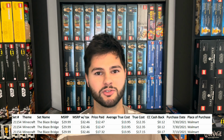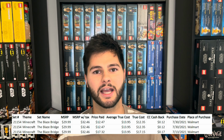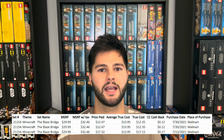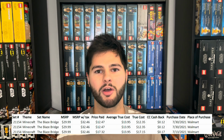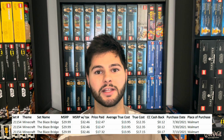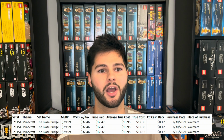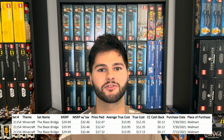At the time, I was using a 1% cashback credit card, but I've since upgraded to 2% cashback for all my purchases. It's a little upgrade, but every little bit counts. And it's really important to keep detailed information like this for tax time and just record keeping. Plus, I think it looks really cool to look at this information in hindsight.